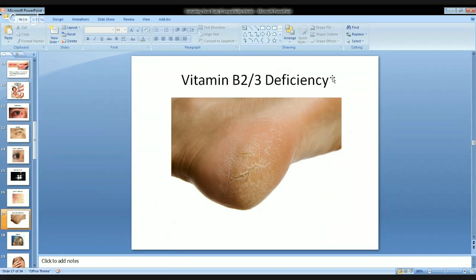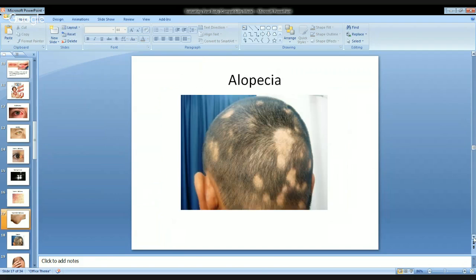Here's another, B2, B3 deficiency: cracked corners of your heel, where your heels get really, really dry. So if you put lotion on that, you're just treating the symptom. But it's interesting, you go to a medical doctor, you go to the dermatologist, which they have on every corner in Florida. I went down there, I'm like, wow, they have so many dermatologists, and all they're doing is giving you cortisone creams for everything, for skin problems, doing biopsies, but they're not even getting close to the root problem at all.